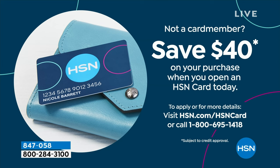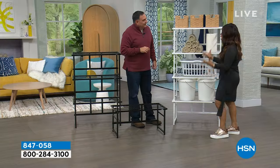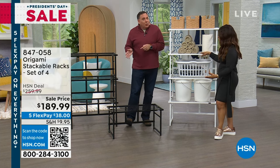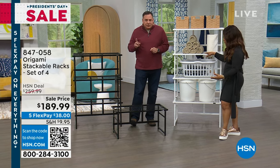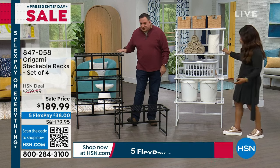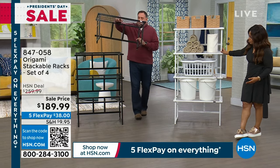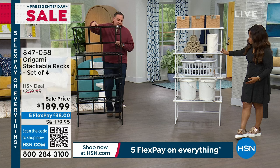But this one is really, really cool. Yeah, it's different. Definitely can hold a lot of weight: 150 pounds per shelf, whether using individually or together. When I say individually or together, this is three of them stacked up right here. I'm going to pick up this one and add it to the top, so I'm going four high, which is the maximum that we recommend.